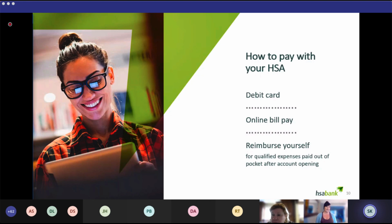And at HSA Bank, we have a few options on how you access your funds. Again, you'll get a debit card. We also have an online bill pay, which is a great resource. With a high deductible insurance, typically you're going to receive a bill in the mail instead of paying the provider at the office. And so instead of sending a check and using a stamp, you can just go online and pay that provider directly from your online account.